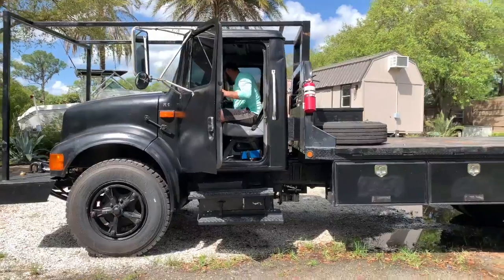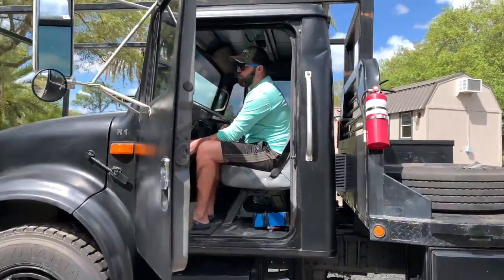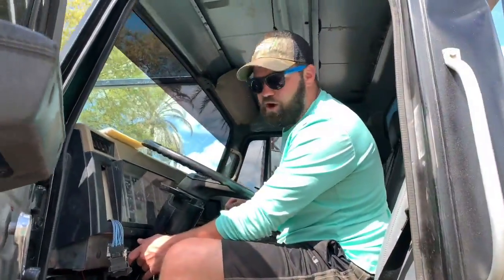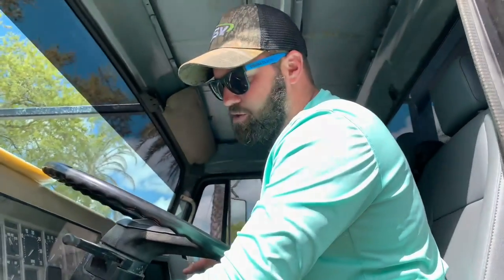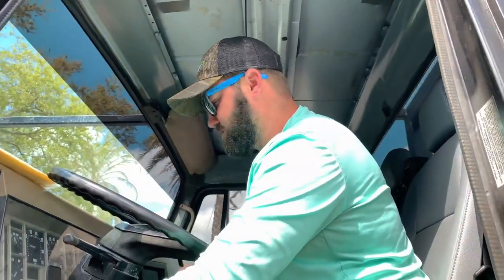Which is super unfortunate, because I didn't know that if you were to buy a truck with a blown engine, it's actually cheaper than doing everything else on the truck. So now I know for future projects how to do them faster, cheaper, better, but it still hurts on this one.